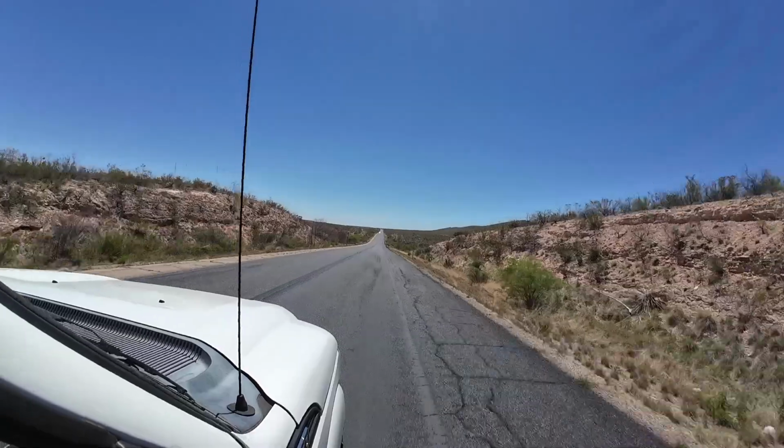Tucson, Arizona. You can tell we're in the desert because of the cactuses. That's my dad. He's the guy with the El Camino.